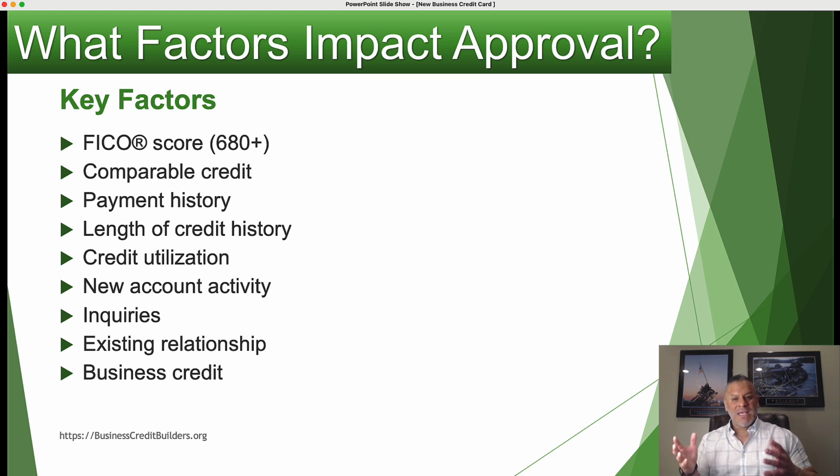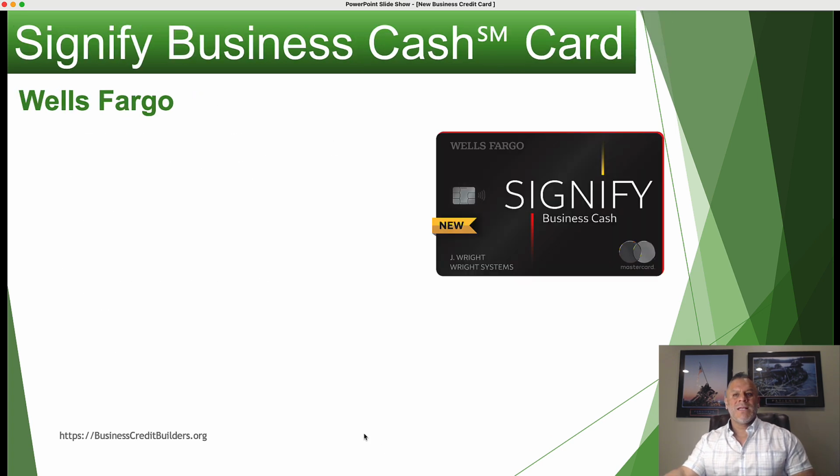Now, if you've been banking with Wells Fargo for some time, this is going to be a great opportunity for you to get another business credit card for your company. And they're also going to check your business credit. All right, so these are all the factors that are going to determine your approval. What I'd like to do is share with you this new business credit card. It's called the Signify Business Cash Card by Wells Fargo.